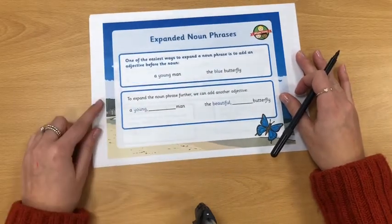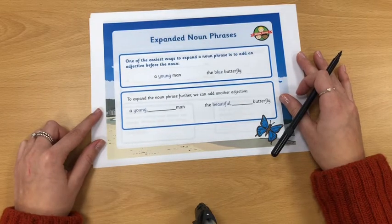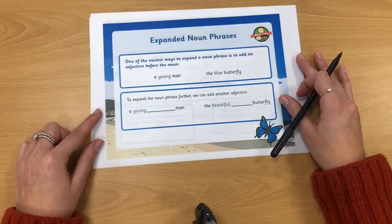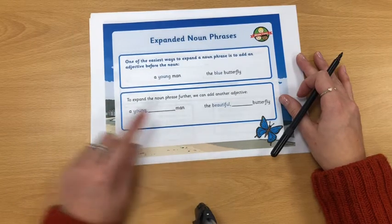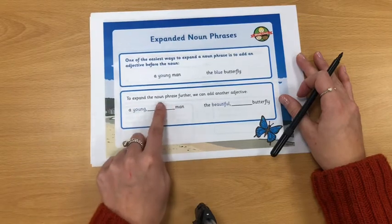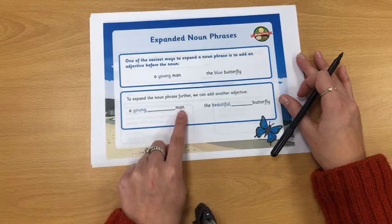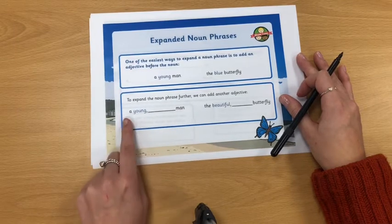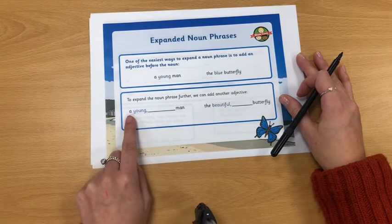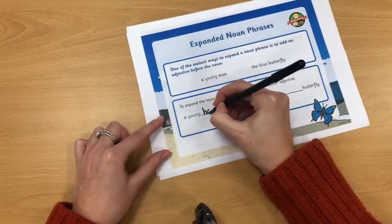But we can also add another adjective to make the sentence even more interesting. So, a young something man. Can you talk with your grown-up? What other adjective could you put there to describe the man? Because remember, the man is the noun. Okay, so I have decided that I am going to write a young, handsome man.